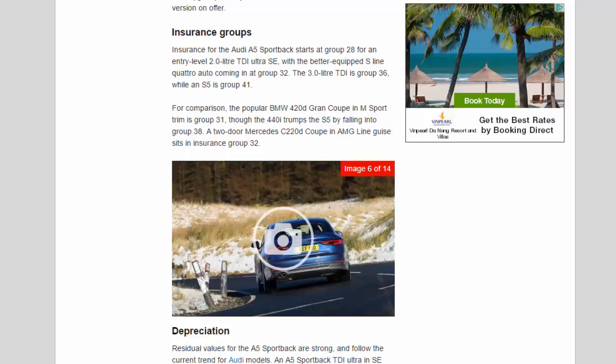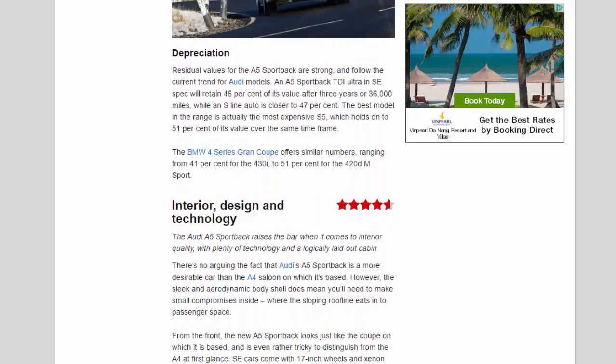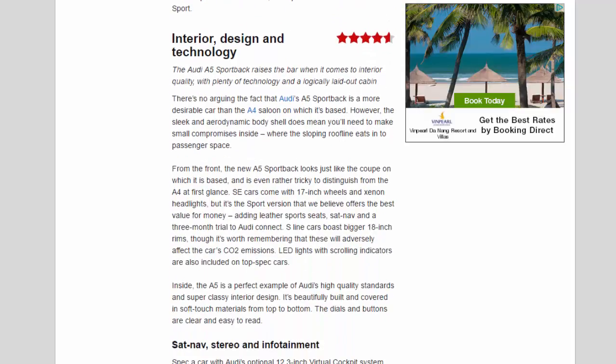Depreciation. Residual values for the A5 Sportback are strong, and follow the current trend for Audi models. An A5 Sportback TDI Ultra in SE spec will retain 46% of its value after 3 years or 36,000 miles, while an S-Line Auto is closer to 47%. The best model in the range is actually the most expensive S5, which holds on to 51% of its value over the same time frame. The BMW 4 Series Grand Coupe offers similar numbers, ranging from 41% for the 430i, to 51% for the 420d M Sport.